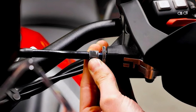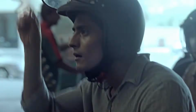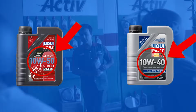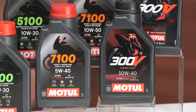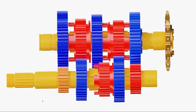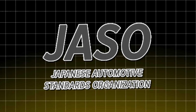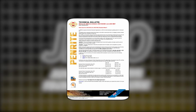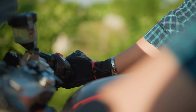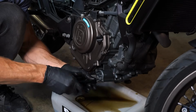Riders often blame cable adjustment, tuning changes, or worn plates. The real culprit is the wrong specification on the bottle. If the oil is sold as a general purpose or passenger vehicle product, and it does not clearly state that it meets proper motorcycle wet clutch standards, such as the Japanese Automotive Standards Organization MA or MA2 classifications, it does not belong in your bike. Your clutch is not the place for guesswork. Let us shift gears to the next trap.